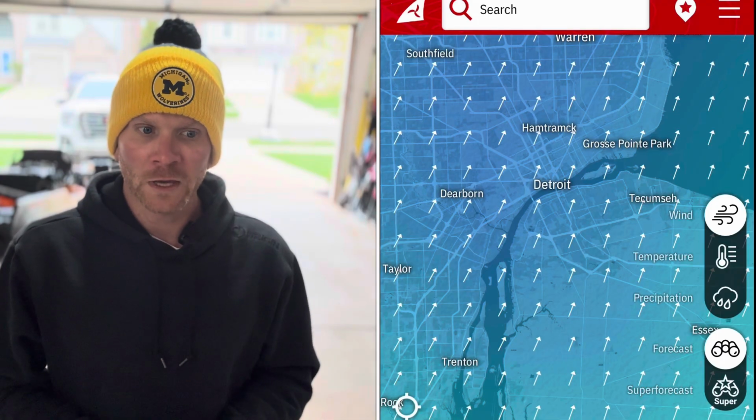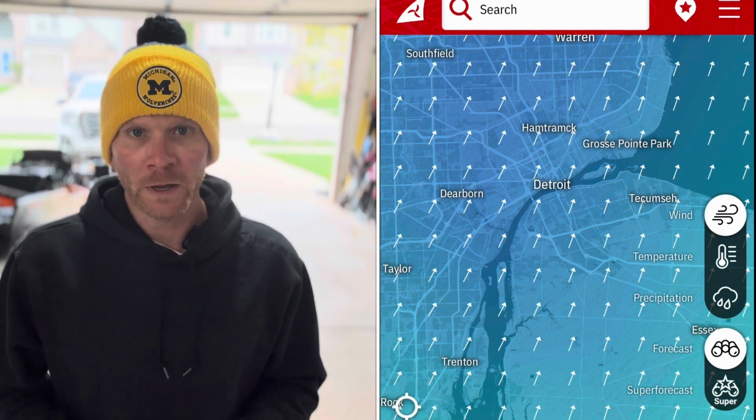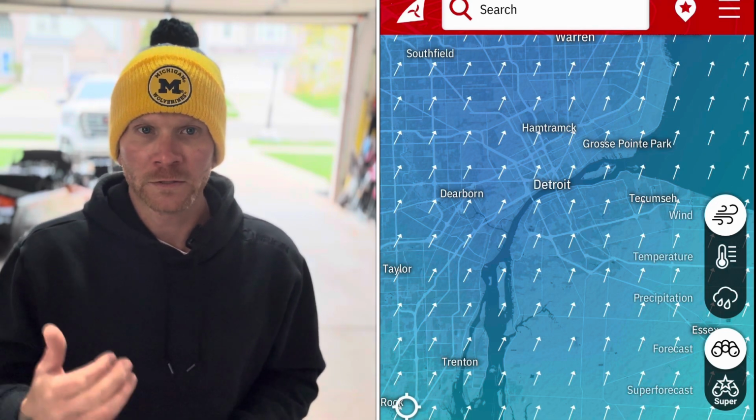But with that being said, there's still fish to be caught. You want to keep an eye on the weather, you guys. This weekend looks like some pretty strong south winds that can make for a miserable time out there. I know my buddy Scott was out the other day and he said there were 3 to 4 footers. So keep that in mind. A south wind is not ideal wind to be out on that river.